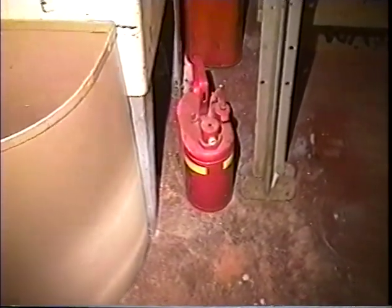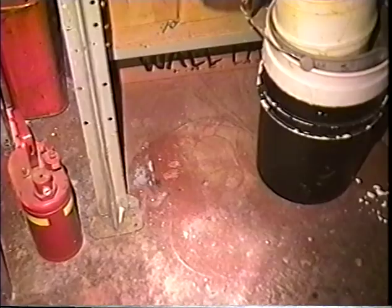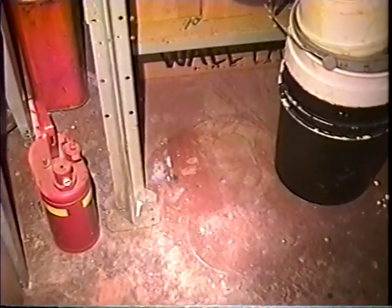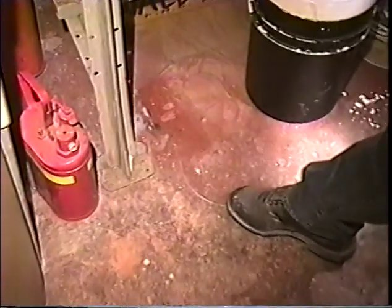Approximately 10 minutes ago, we did retrieve from this room a 5-gallon safety can as possible evidence, which was removed by myself, State Fire Marshal Investigator Richard Kleiss, from this particular area right here, indicated by the toe of my boot, where that particular can was sitting.